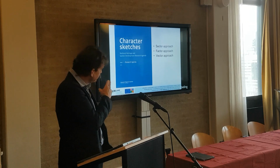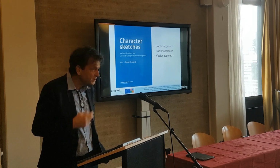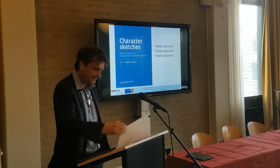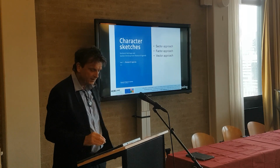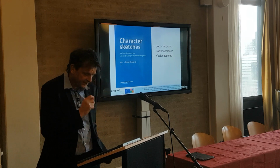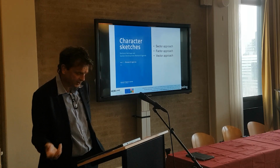It is called Character Sketches. It has to do with characterization, as Henk already explained, and it presents a national research agenda on heritage and spatial planning. It has been written under the wings of the National Heritage Board. In this agenda, the authors have classified the sector, factor and vector approach. The first is the sector approach, that is the traditional one that I've been discussing already.